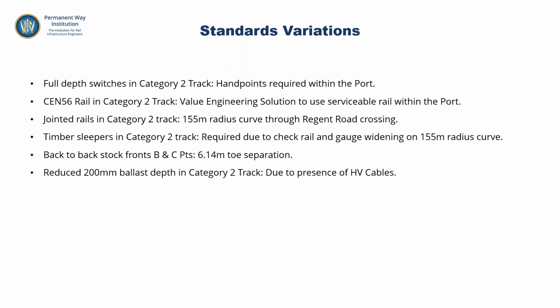So we managed to apply for derogation because the S&C is actually on the port side of the boundary, albeit classified as track category 2. So, you know, these were just managed with standards variations. And again, SEN 56 rail in track category 2, when you refer to the standard, it is actually asking you to consider SEN 60 rail and welded, not jointed.